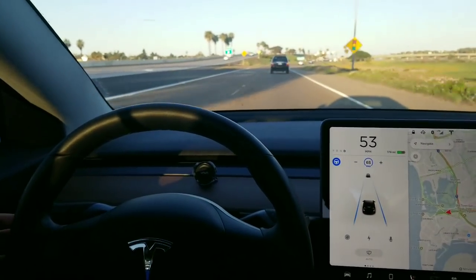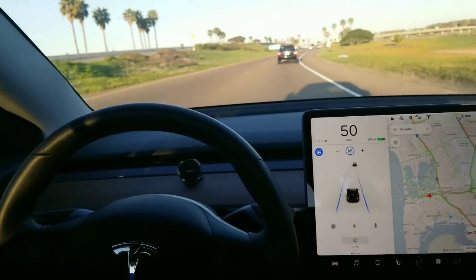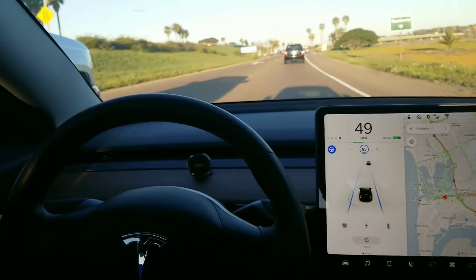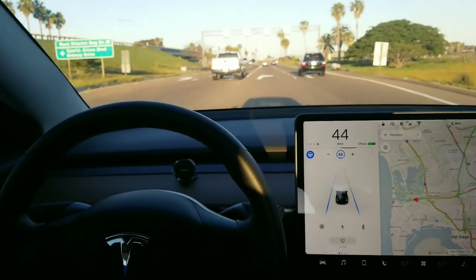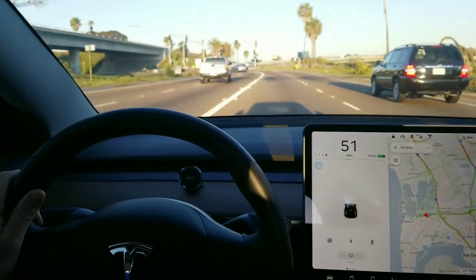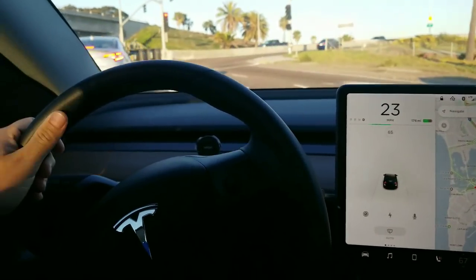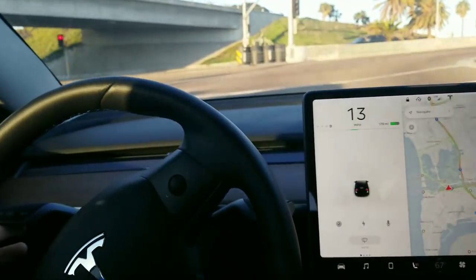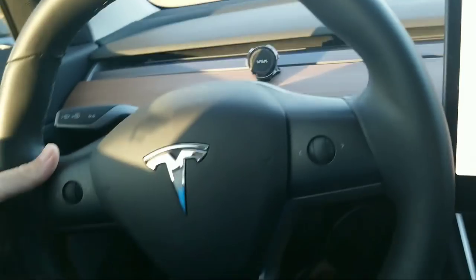All right. Good. So I'm still not touching it. We're still in full Autopilot here. Let's see how it handles this one. Wow, see, the lane lines actually disappeared. Okay, I'm going to hit stop there. The lane lines actually disappeared, and it still kept it, which is pretty good, because previously that would not have been the case.